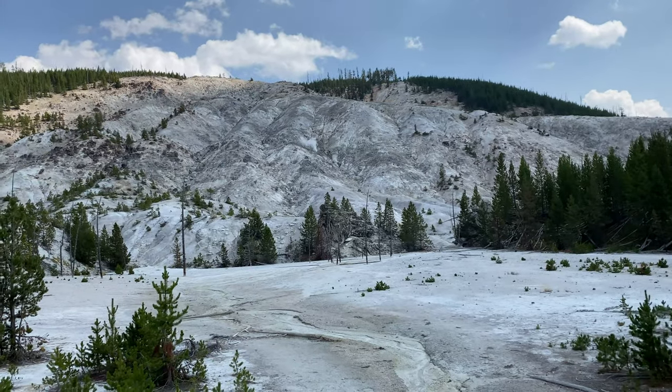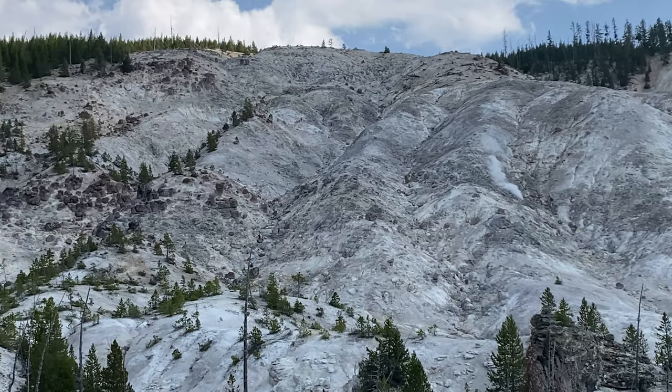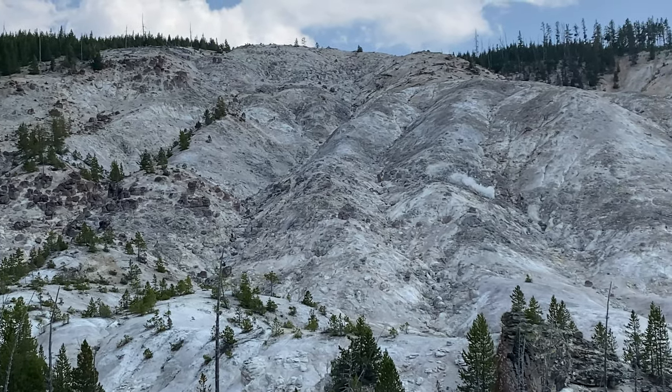So Nicole and I feel we've seen enough geysers and sulfuric pools of steam and water. We're going to keep heading north towards the Mammoth Hot Springs. What's this called? Roaring Mountain. That is one mountain that is full of steam.